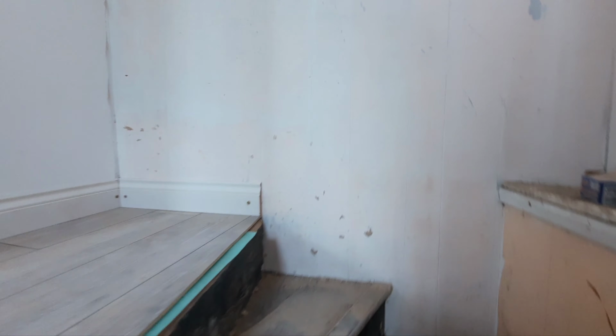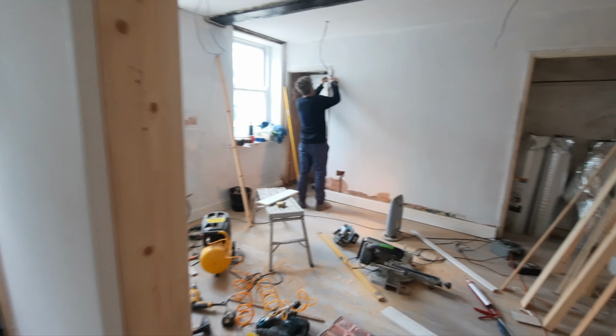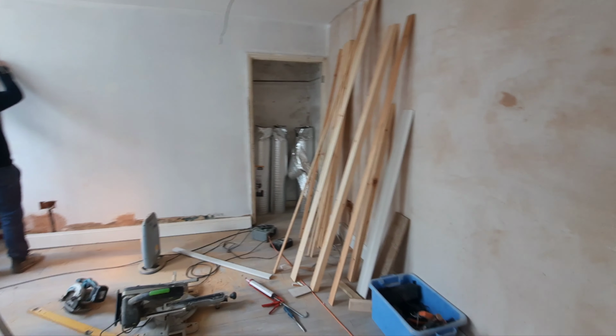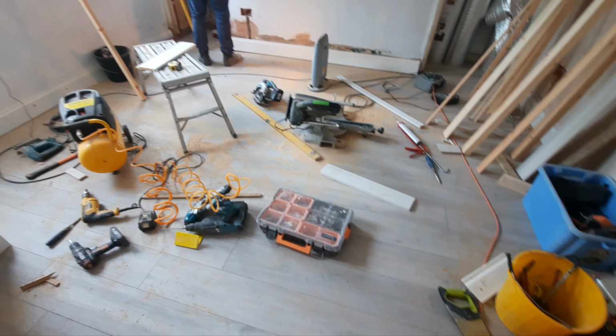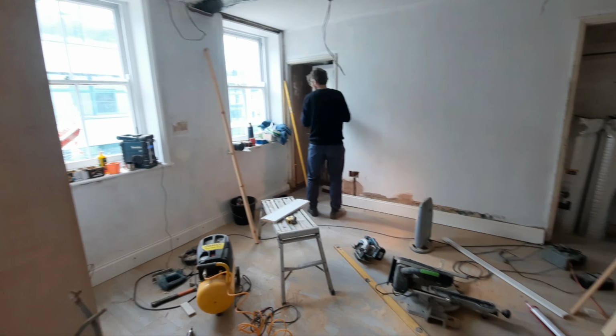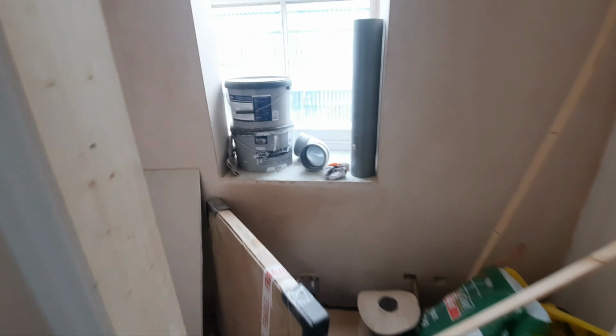At the same time, we also put the property online. I'll keep explaining, but in here it had a ventilation system running through the property. It's all been re-skimmed. We've laid a new floor and we're just sorting out all the architrave and the electrics. The whole place has been rewired as well. We've got a little bathroom in here, so there's going to be a shower in here and a toilet.